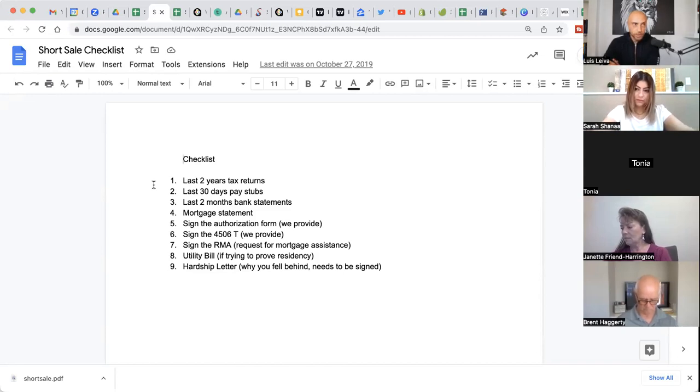I had attorneys that I've done short sales for who make six figures, and I've been able to do short sales for them just because their obligations, their expenses every month are right in line with what they're making. So add another mortgage payment on top of that, and they can't catch up, especially when you add in all the arrearages. So the first thing you're going to ask them for is their 2 years of tax returns. Then you're going to ask them for 30 days of their pay stubs.